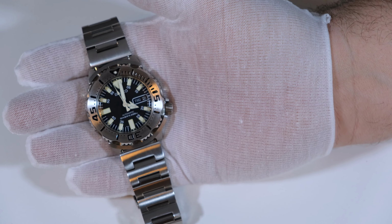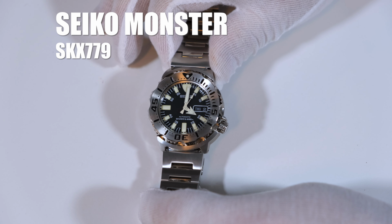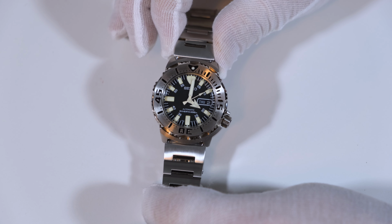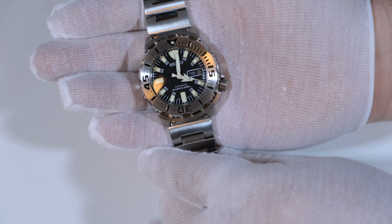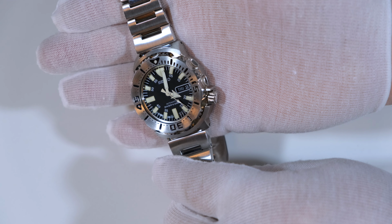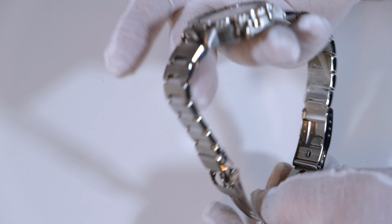This one is also kind of special. I've never worn this one, only tried it on. Of course, I've used the second generation Monster a lot. I know how they wear, and I like them. They're a bit chunky, but I've got large wrists, so it's not a problem. But this one, I got new old stock. It has never actually been used. It's pristine. It's even got some of the plastic left on the bracelet. So this one's a keeper too.